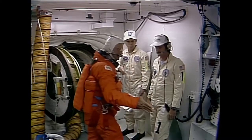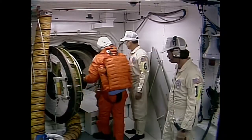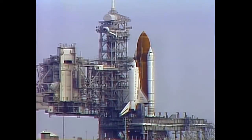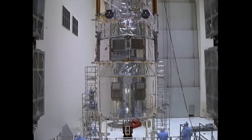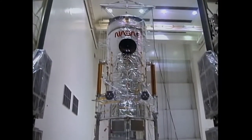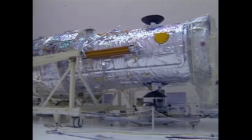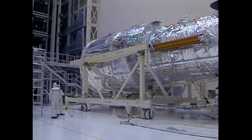In the spring of 1990, NASA was in final preparations for the 35th mission of its space shuttle program. Inside Discovery's cargo bay was what many consider the most important science instrument of the 20th century, the Hubble Space Telescope. The telescope represented nothing less than the beginning of an entirely new chapter in astronomy science.